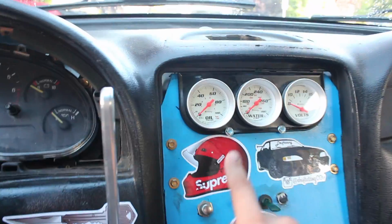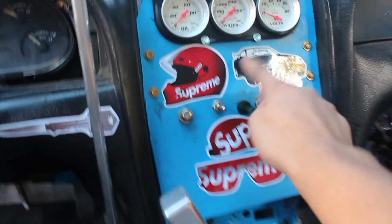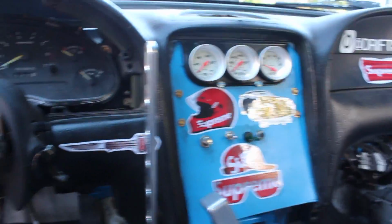Alright, so we threw some stickers up everywhere. We got the key here, we got the helmet there, moved the Driftstang sticker over here. We have Supreme there. We got one on the battery box. We got a hammer up there. I think that's it for the inside, and I have a couple that I'm gonna put on the outside.